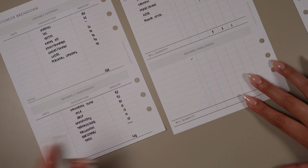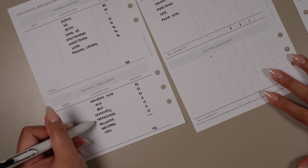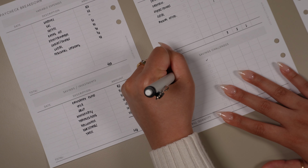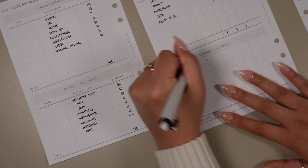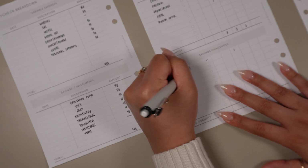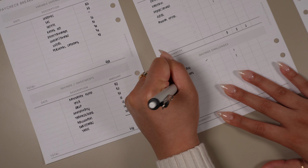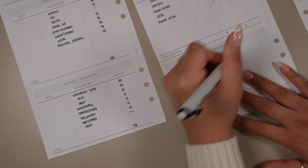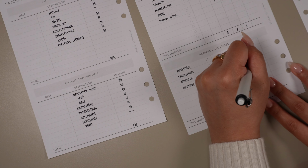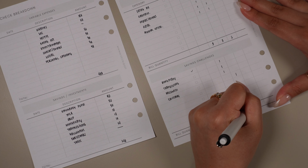Next, for my savings challenges, emergency fund, TFSA, and RSP are all online, so I'm going to be withdrawing cash for my savings challenges. So we have anniversary, which gets 10. We have Thanksgiving, which gets 10. Halloween is getting 10. And Christmas is getting 20. Perfect. So we have 1, 2, 3 10s and 1 20.